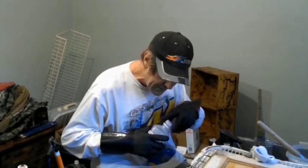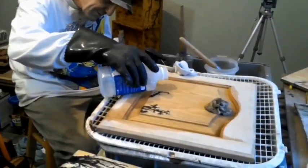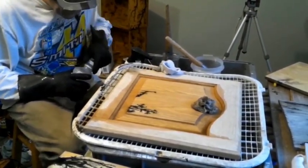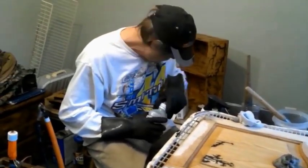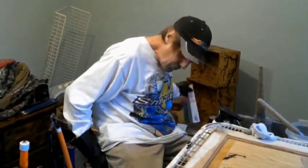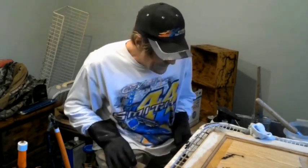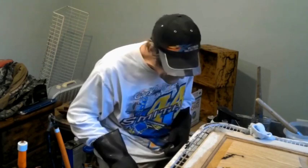Put a little Pedialyte down there and see if we get any difference out of that. We'll have to let it soak in a little bit, and then we'll come back and wipe it down. But I'm thinking maybe, just maybe, that'll be enough. And if not, the old ace in the hole, borax. Can't beat it. Good for a lot of things, and believe it or not, it mixes well with that oxalic acid and makes for a real nice catalyst.